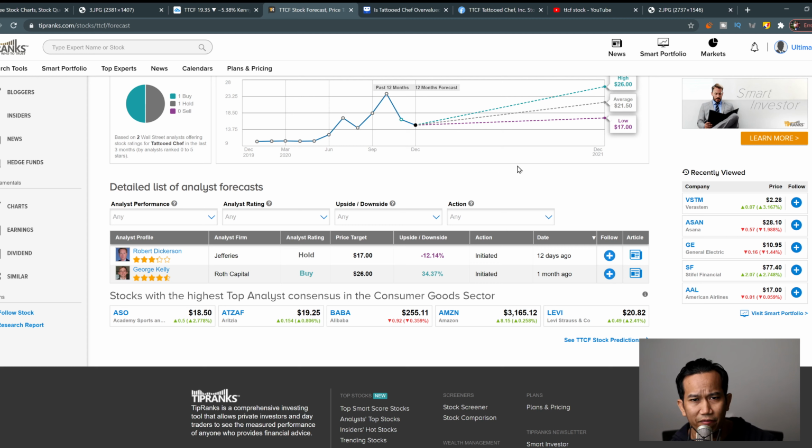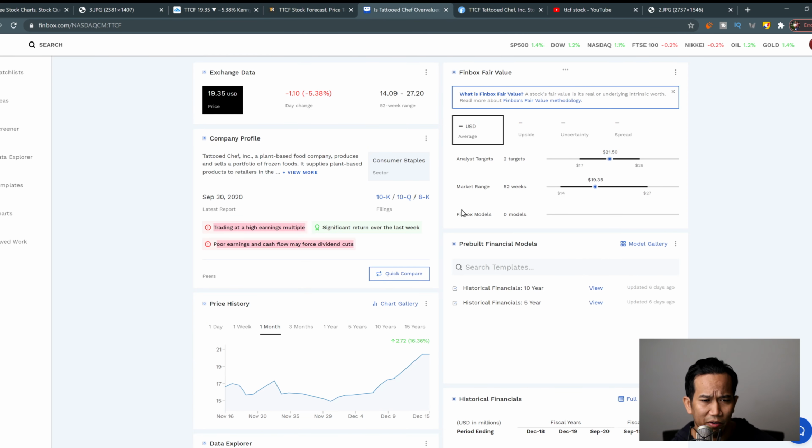There is an investor day coming up, which will be the first time they get to talk about some things. So there's a positive catalyst coming up. Here's another deal. Well, first of all, some warning signs. It is trading at a high earnings multiple, and it also has poor earnings and cash flow that may result in dividend cuts. We don't care about dividend cuts. As a matter of fact, we only care about this week or maybe 2 weeks max on this trade. So that's what we're looking at.